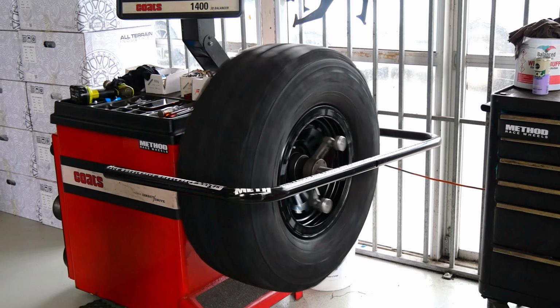In this episode, we're talking big brakes, big wheels and tyres, and big mods for the 79 Series Super Tourer. Let's get into it.